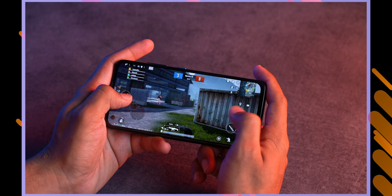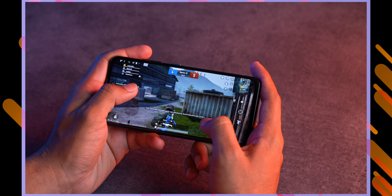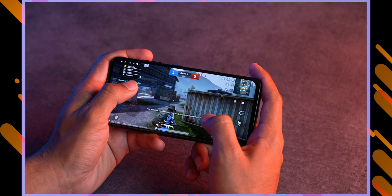But the bigger problem is that the 8Z can get hot if pushed, and it's not meant for gaming or multimedia experiences because the display is not that big.